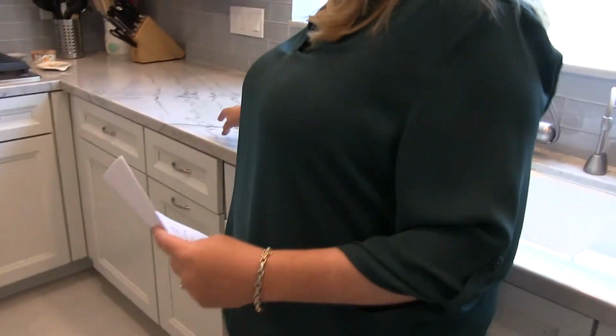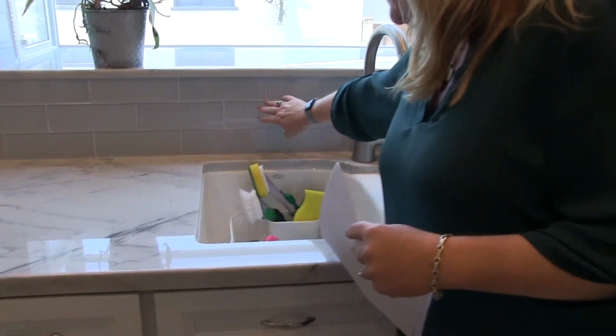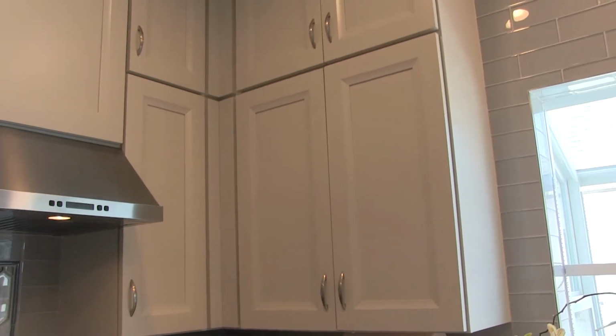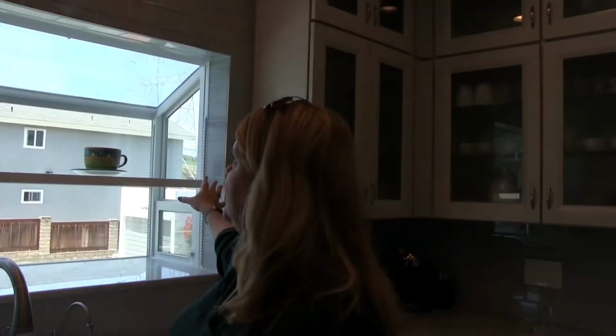We shop for things like, this is quartzite, which is a type of granite. It's actually even harder than granite. These tiles are light gray glass. The cabinets are diamond. This is a Milgard vinyl garden window, which replaced an aluminum one. So this is a great alternative.